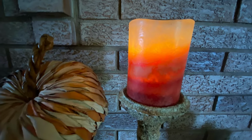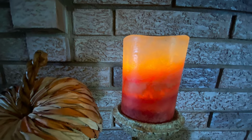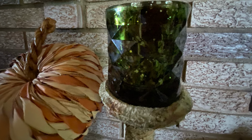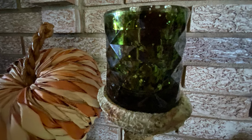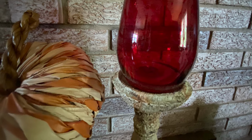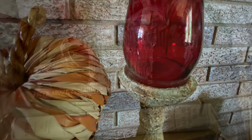This is a battery-operated candle, which is mostly what I use. And there's the green mercury glass one, and then I have a red glass one I can put on it. You can just use those candle holders to elevate anything. One of my little pumpkin heads would look cute on there. So you can use those for anything.